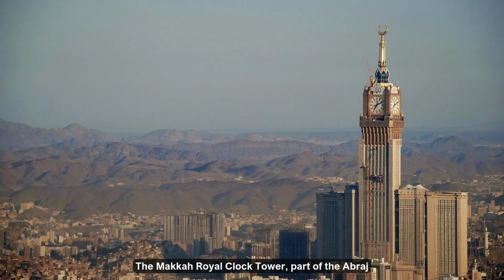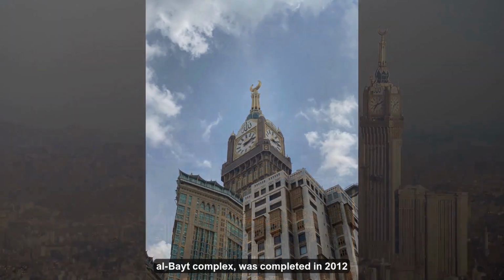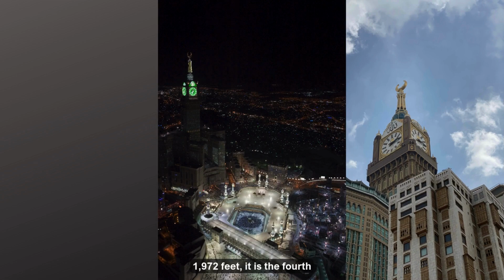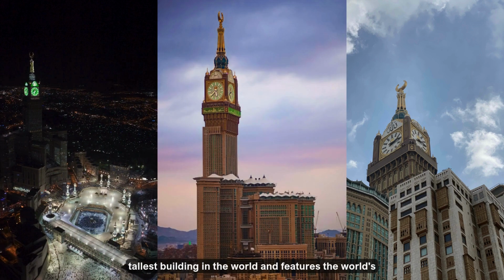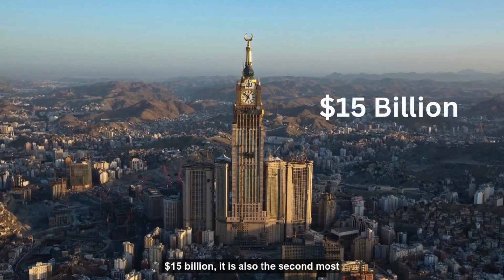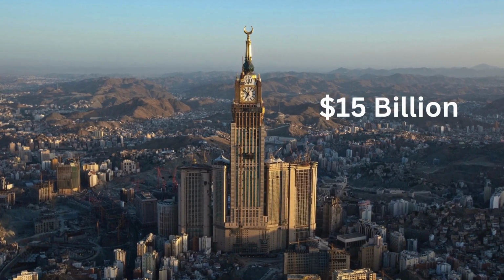The Mecca Royal Clock Tower, part of the Burj Al Bait complex, was completed in 2012 in Mecca, Saudi Arabia. Standing at 601 meters, or 1,972 feet, it is the fourth tallest building in the world and features the world's largest clock face. At a cost of $15 billion, it is also the second most expensive complex ever built.